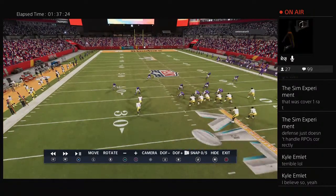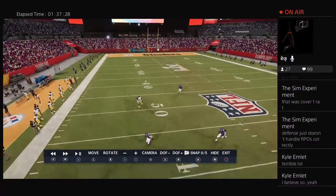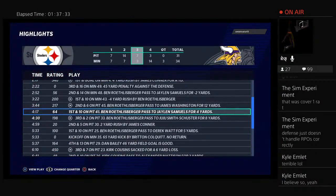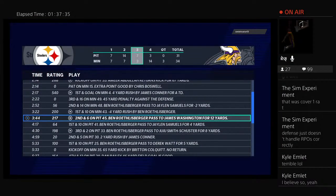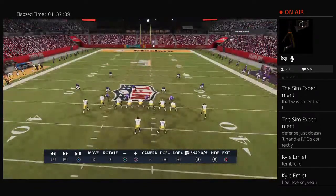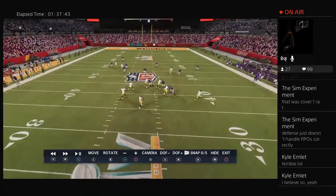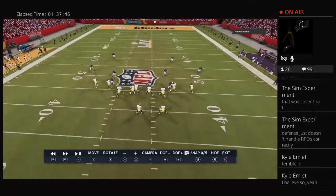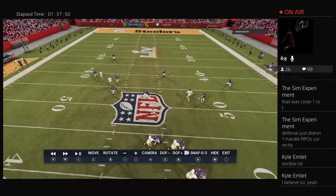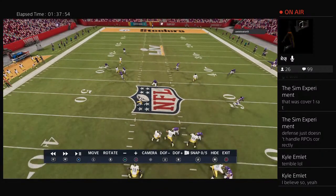Good play here. You just ran my seam flat off. Yeah, same thing here. I'm on the 3 rec here, and I just am slow to get there. I just kind of get caught in no man's land. This is me right here. I should have gone with him.